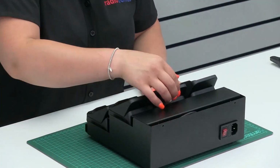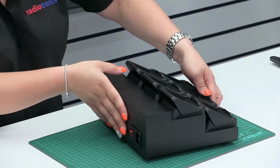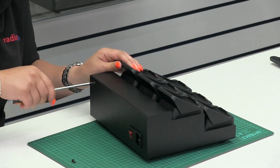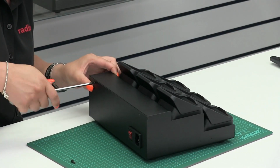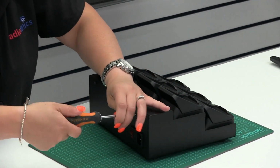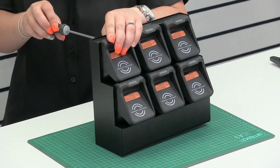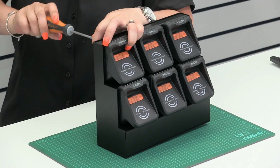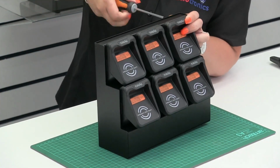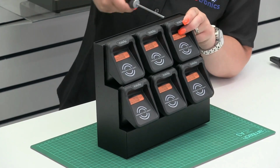After they've all been plugged in, you can then slot the lid back on top of the rack charger, and using the screws that you unscrewed at the beginning, you can now secure the lid onto the charger. Once the outer screws are screwed back into place, the whole rack charger will be secure and tight, and the wireless chargers will stay firmly onto the rack charger.